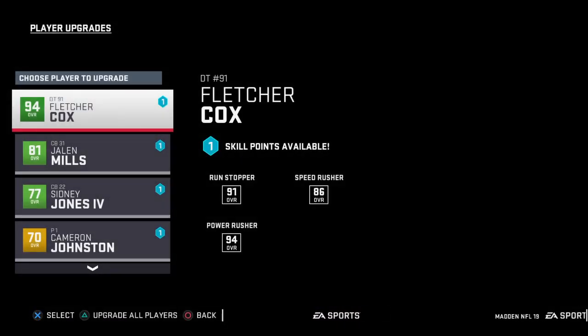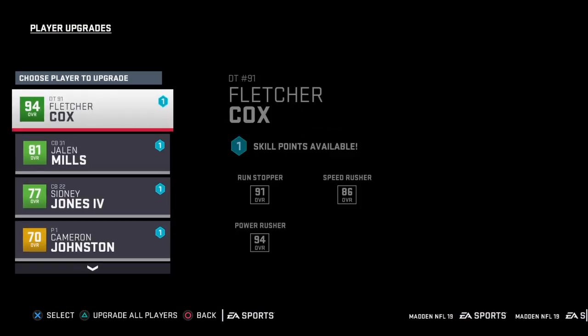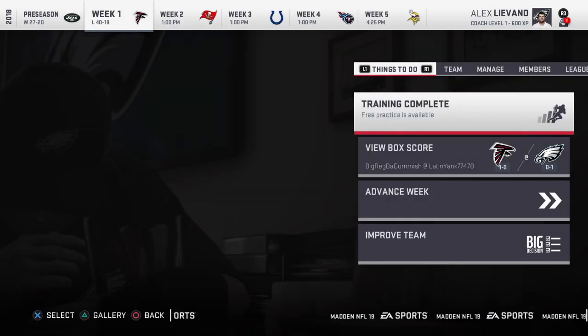Okay, so hey, we never got around to all these skill points because now I got a whole bunch of skill points here for all these damn players. Okay. Give me a second here. Okay.